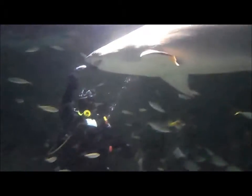Some sharks can smell blood for up to a mile away.